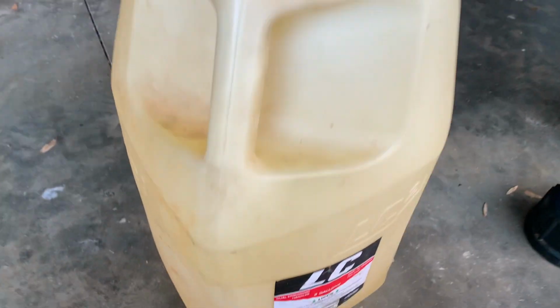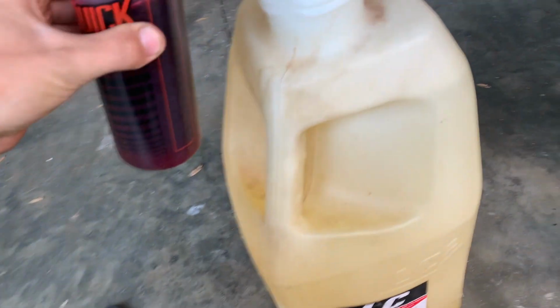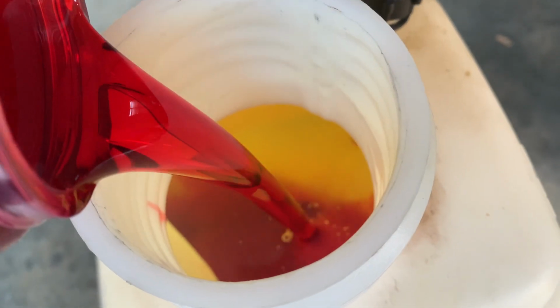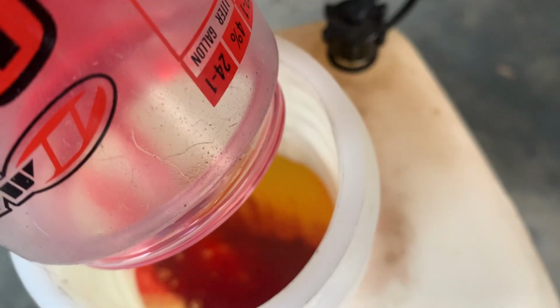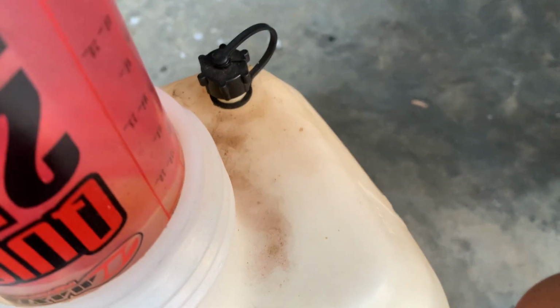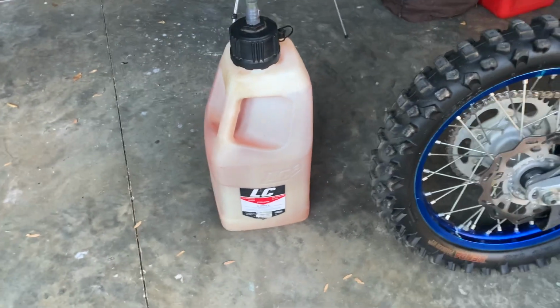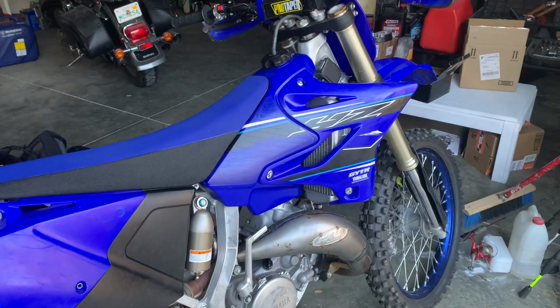Already got 5 gallons of 93 race gas, and then mix this in through there. Let's see what she looks like. Oh yeah, 2-stroke. Let that sit right there for a second. That's good enough. 2-stroke, baby. Alrighty, gas is all mixed up. The bike is looking fresh. I'll catch y'all in the morning, whenever we go to load her up.